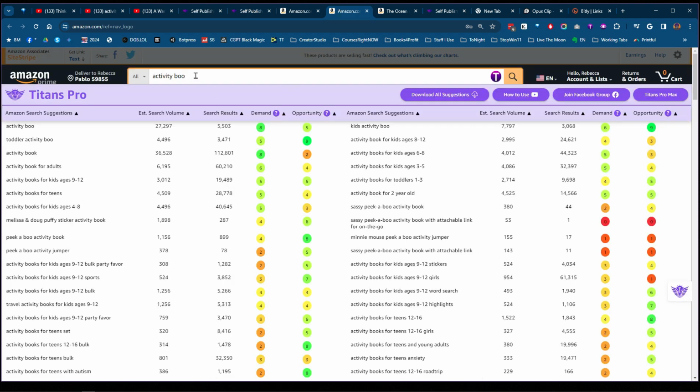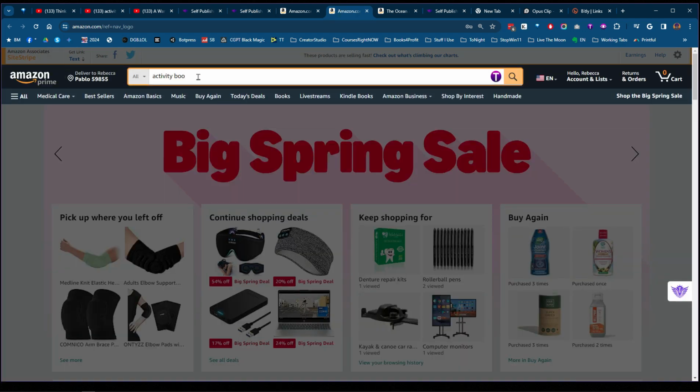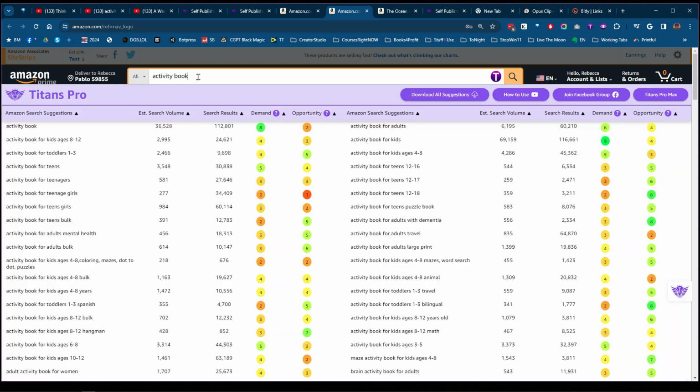When we're looking at the niche, I'm just on Amazon and I'm typing in activity book, and let's see, this is another Self-Publishing Titans tool, the Amazon search suggestions. It's telling me the demand. That's something that you're not going to get with the regular expansion tool. Again, this is made by somebody who is a successful KDP author who made this for himself so that he could be successful in his business. And he's sharing these tools and selling these tools. Some of them are free, some of them are paid, with us because he is generous and he really wants other people to succeed in this marketplace.